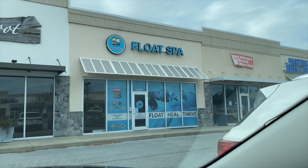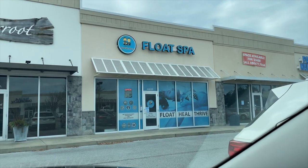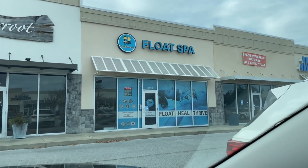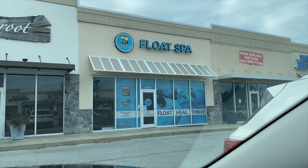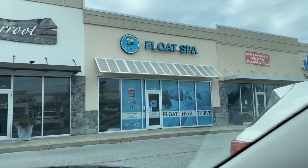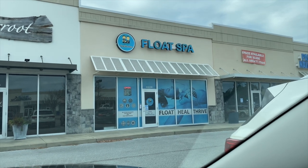Okay, so here's what I was talking about, like the float spa gift for Steven. We just left there and Steven booked his appointment. He's really excited for it. He's never floated before, neither have I. But if you guys have heard of this, let me know down in the comments below. For at least me and Steven, this is a new concept that we've never really heard of before. So he's really excited to try it. And then based off of if he likes it, then I might try it as well.